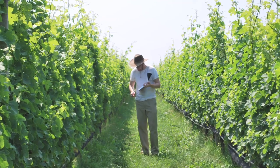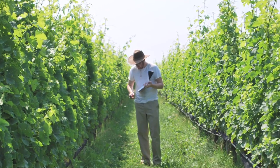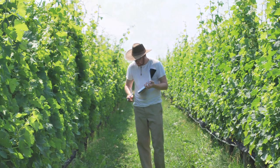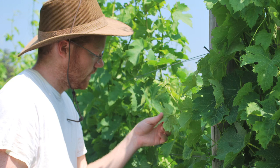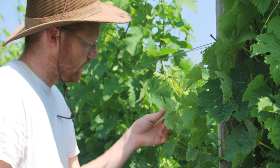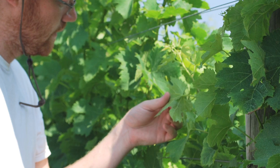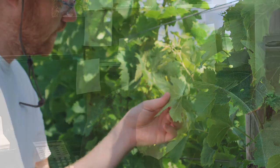Scouting is basically a systematic walking of the vineyard and looking for insects and diseases. The idea is to catch things early in their cycle, because at that point, if treatment is necessary, it's much easier to control something that's not an epidemic.